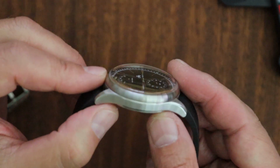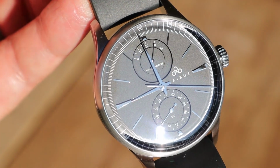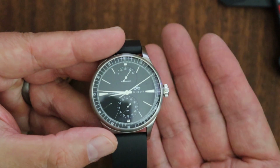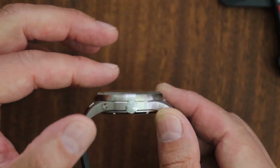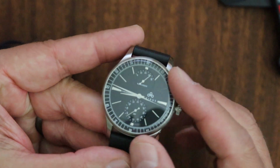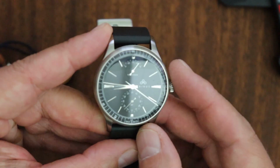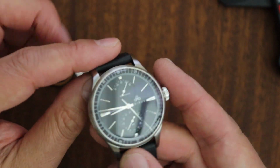Look at the crystal. That is the most beautiful sapphire crystal. I think it's so pretty because it sticks out a little bit like a dome somewhat, but it's not like domed, right? It's domed, but it's like flat, but it's got these rounded corners, which makes it really beautiful, as far as the outer tracks around the outside dial of the watch.